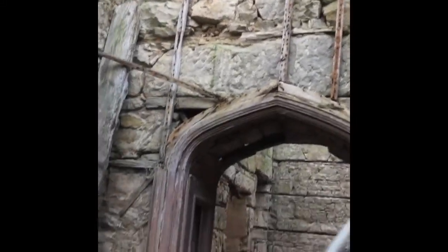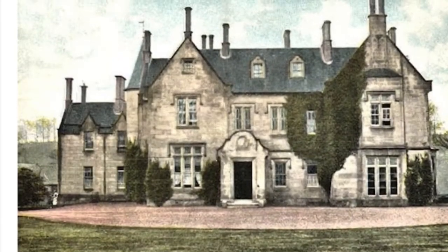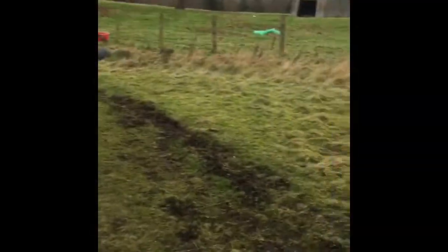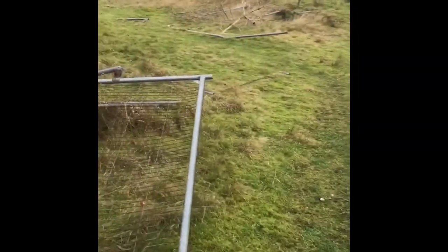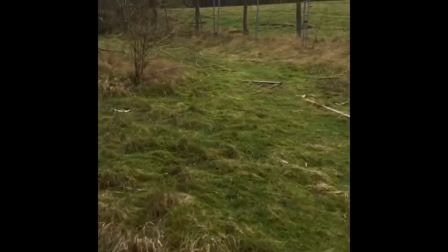But as you can see, the inside of it's pretty stripped out. So, yeah, we'll have a look and see if we can get inside, and we'll have a nosy about. There used to be things lying about here, apart from what's left of the caravan. There used to be lights lying around here, and it looks like something's nicked it.